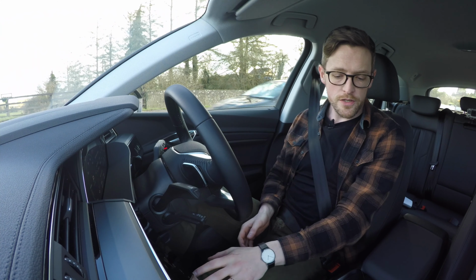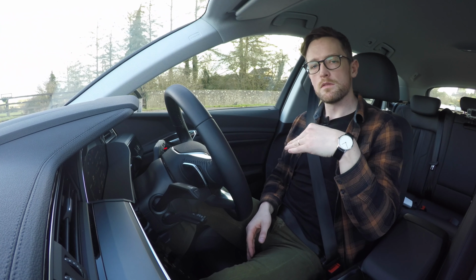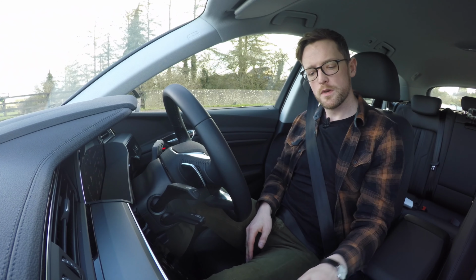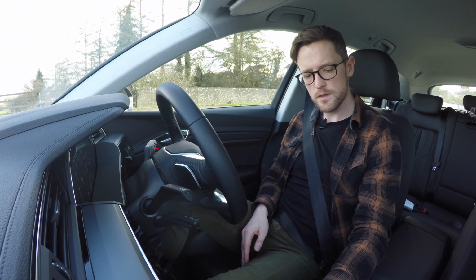A nice little feature is when you press the aircon on, the range goes down. When you turn it off, it goes up. So range goes up, range goes down, range goes up, range goes down.